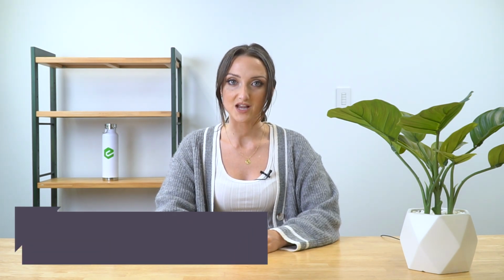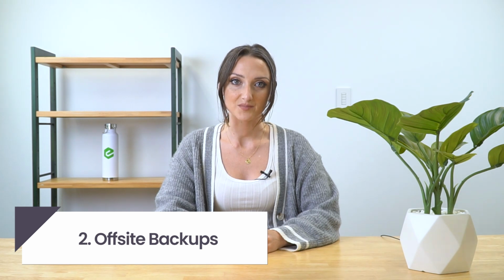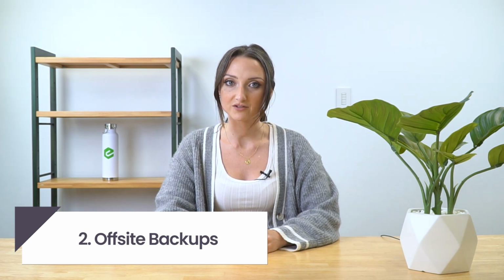Number 2, offsite backups. Having an offsite copy of daily backups for disaster recovery is very important. These backups of your business production system data are easily retrievable in case a restore is necessary. While we are on the subject, having an on-site backup solution is also an option. The main difference being the geographical location of the stored data. Offsite backup uses an offsite server, while onsite backup uses a local storage system and does not need internet access.